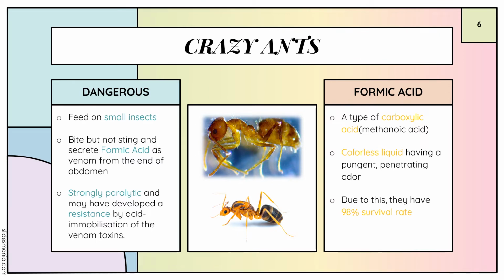The venom alkaloids of fire ants have been demonstrated to be strongly paralytic against other competitor species. Thus, these crazy ants develop a resistance by acid immobilization of the venom toxins. So what is formic acid generally? It is a type of carboxylic acid, specifically methanoic acid. It is a colorless liquid that has a pungent and penetrating odor. In lab experiments, exposed crazy ants that were allowed to detoxify themselves had a 98% survival rate. This chemical counterweapon makes crazy ants nearly invincible in skirmishes with fire ants over food resources and nesting sites.